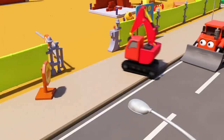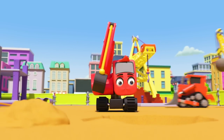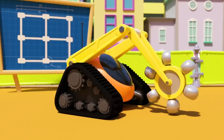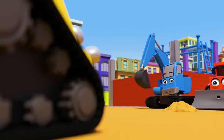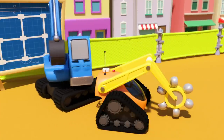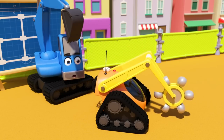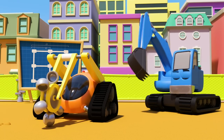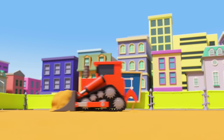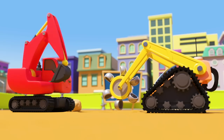Hey, it's Digley. Time for a hard day's work on the construction site. But wait, what has Digley seen? Oh, wow, a robot digger. I wonder what that's doing here. Johnny is going to turn the machine on. Oh, that's it! The robot looks ready to work. Now the construction vehicles are hard at work. Digley is digging a trench, but now the robot digger is here to help.